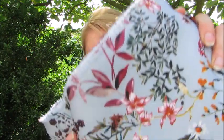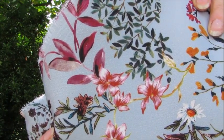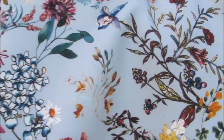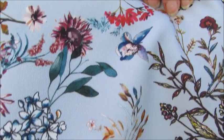And the colourway is coming up pretty true, and it's kind of a bit of a duck egg colour, the backdrop there, but it's just so pretty with all these floral designs. If I come in a little bit closer there for you, and I like all those colours in there, very subtle.